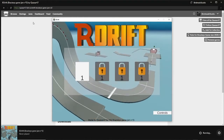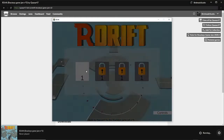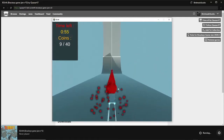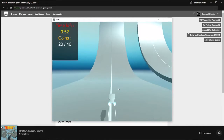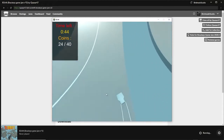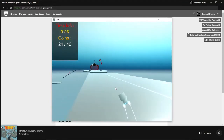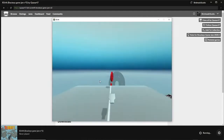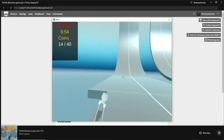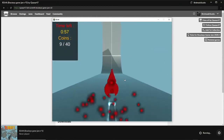Can I make the screen bigger? No, okay, so it's this size. Level 1, I guess. Oh no, this is funky. I forget what the left mouse button does again. Oh, okay, that's jump. Oh, time left. Let's maybe try and go a little bit faster here. Right, the drifting controls are tricky, but I think that's the intention.